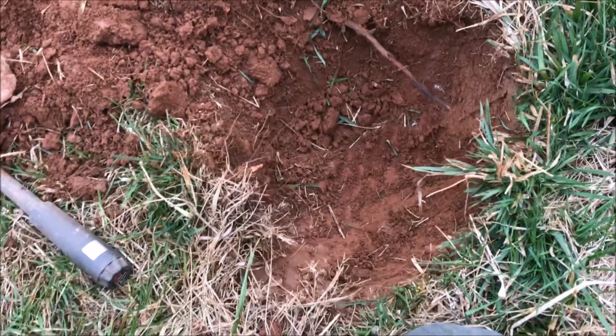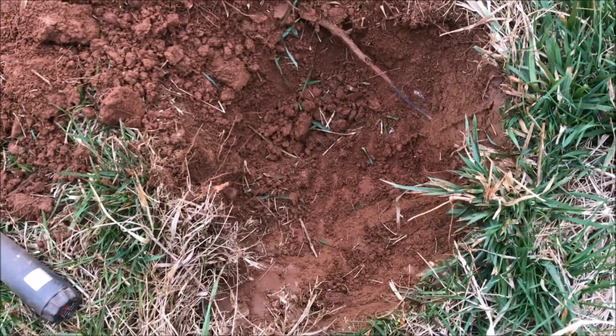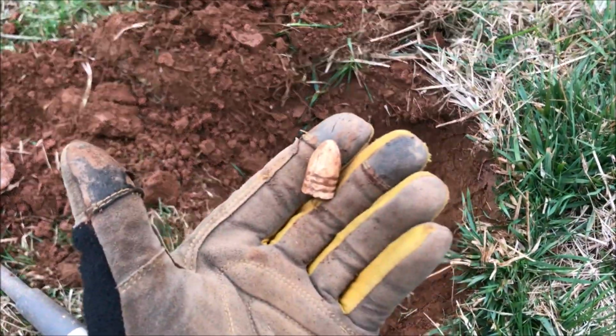Okay guys, so I got my first good target of the day. Nice drop three ringer, down about 8 inches. And it's only about 30 minutes into day three, so off to a great start. Let's go find some more.